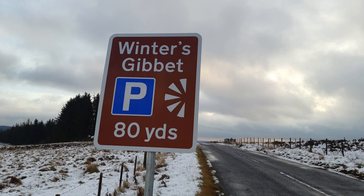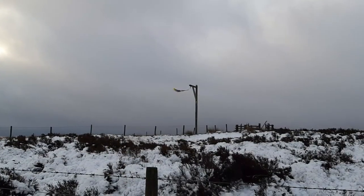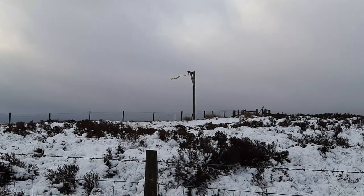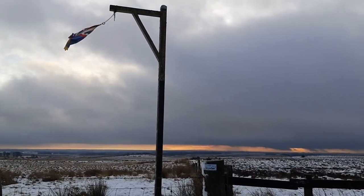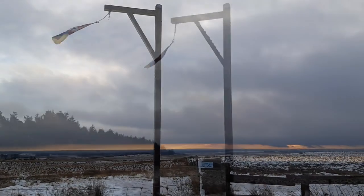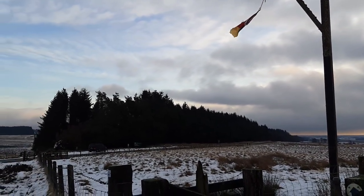I was quite excited when I realised that we'd been overnighting next to a place called Winter's Gibbet, named not after the season of winter, but after a man called William Winter, who had been involved in the murder of a local woman in 1791. He and a couple of female accomplices had robbed and murdered Margaret Crozier, who'd owned a small draper's shop.